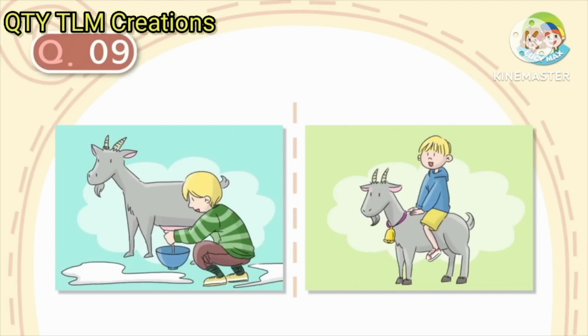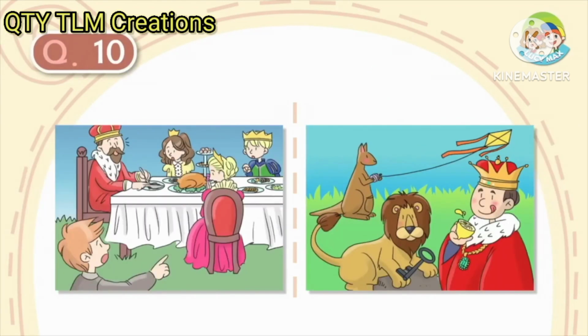Question number 9. A boy is with the goat. He rides the goat. Question number 10. The king is eating a lemon. The lion has a key.